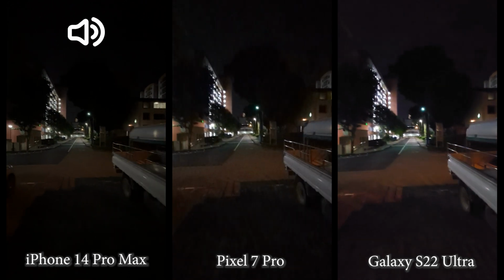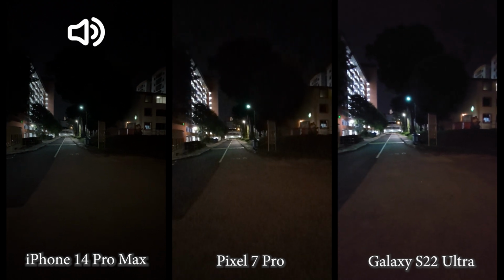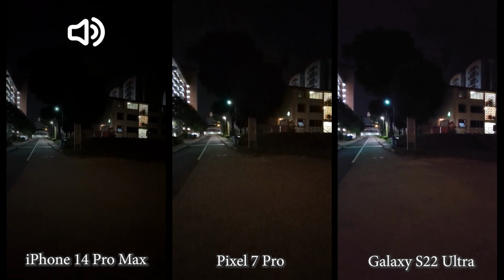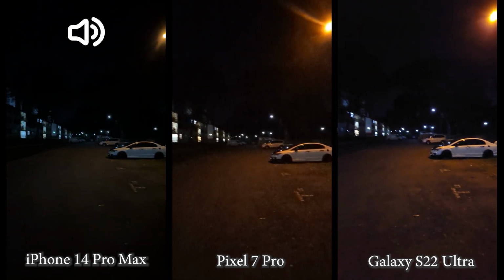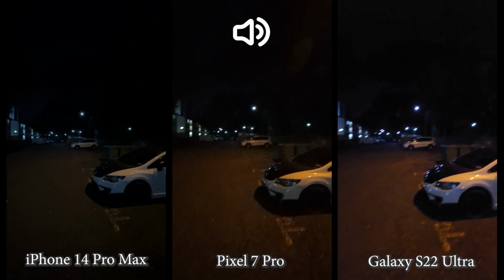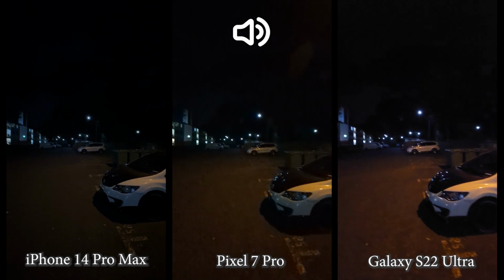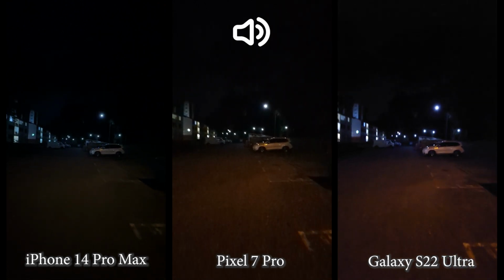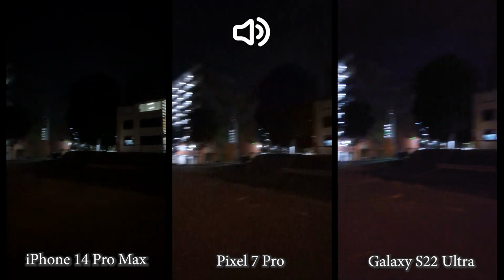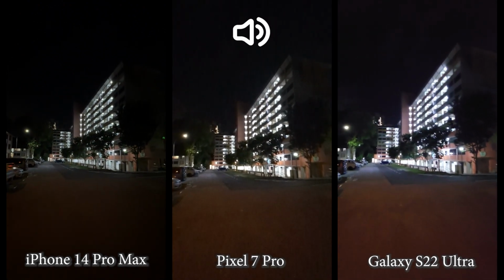One thing I noticed straight away is that the Pixel 7 Pro is very noisy. There is just a lot of noise in the footage. Samsung is brighter. iPhone is the darkest of the three. But I think the iPhone produced the least amount of noise here. It's Pixel 7 producing the most noisy footage. Then let me also walk a little bit so that you can judge the stabilization. Okay, so this is recording from the ultra wide angle.